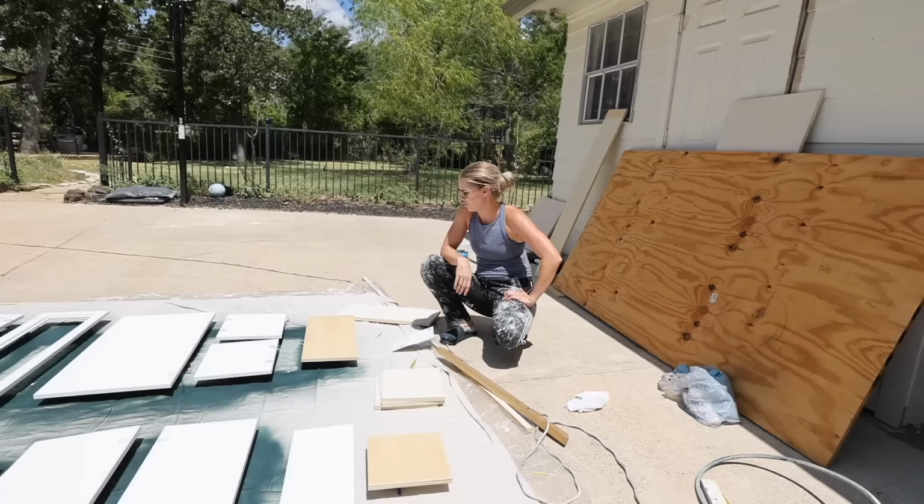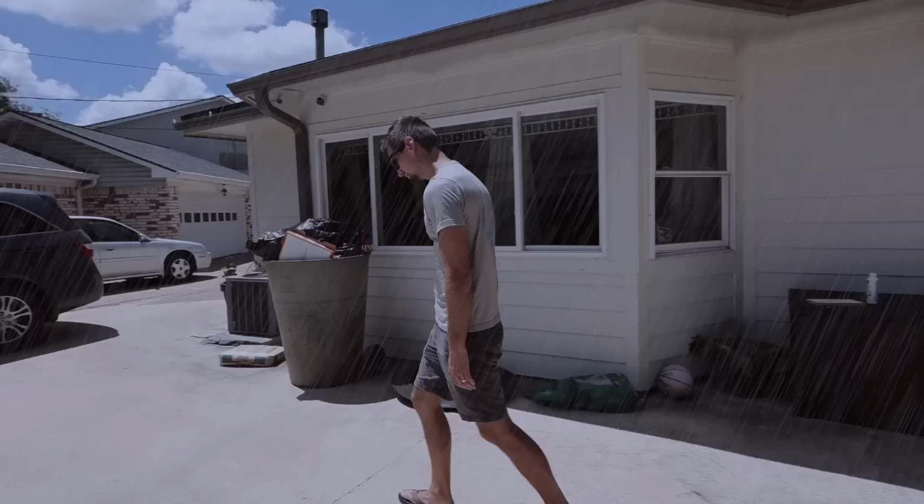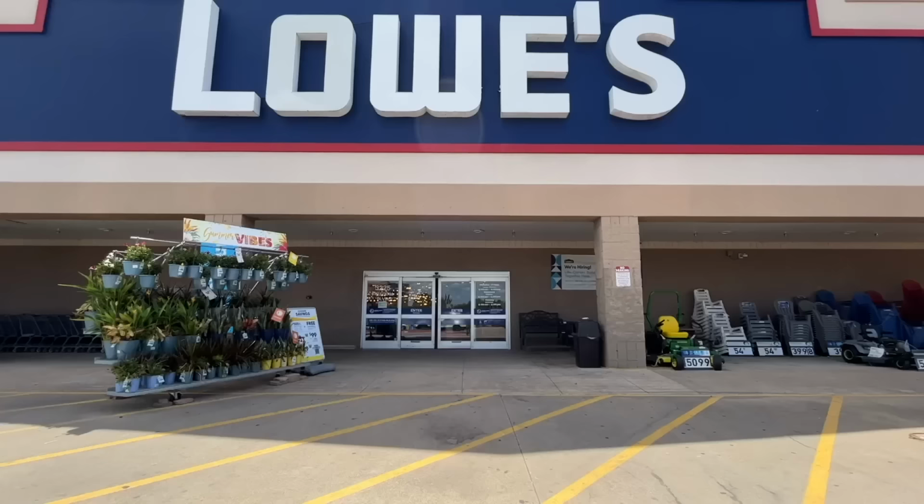We're out of room. We're out of tarp space and I'm out of triangles. And I have like four or five more shelves and a big door. What's that mean? Back to Lowe's. Are you kidding me right now? I'll be back. You're the best.